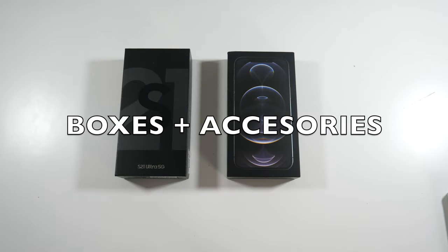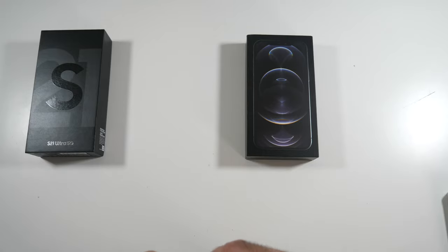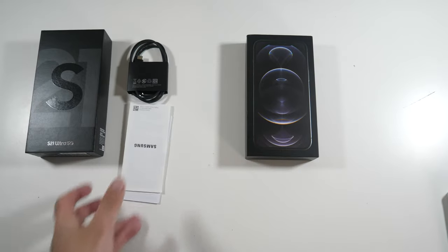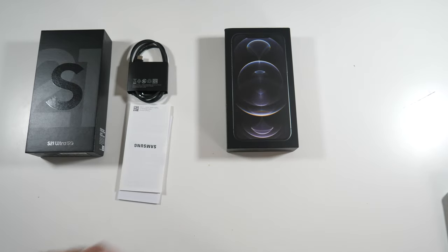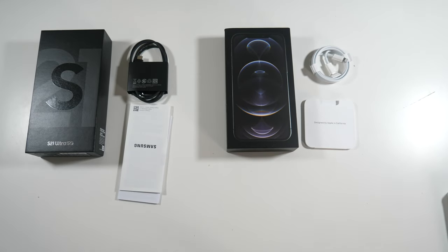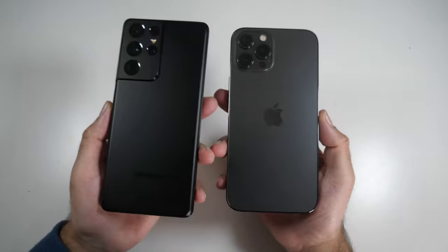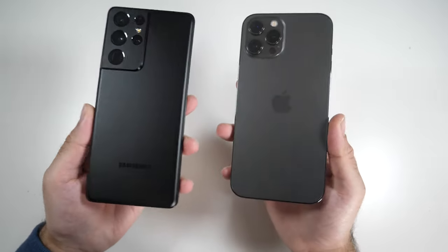So first of all, the boxes. Now the S21 has a small box. There is no charger inside or any other accessory apart from a USB Type-C cable and some paperwork. The 12 Pro Max also comes in a small box. And again, no power brick, no charger included. You get some paperwork and a lightning to Type-C cable. So it looks like both devices score nothing in the first round. So 0-0 to both.